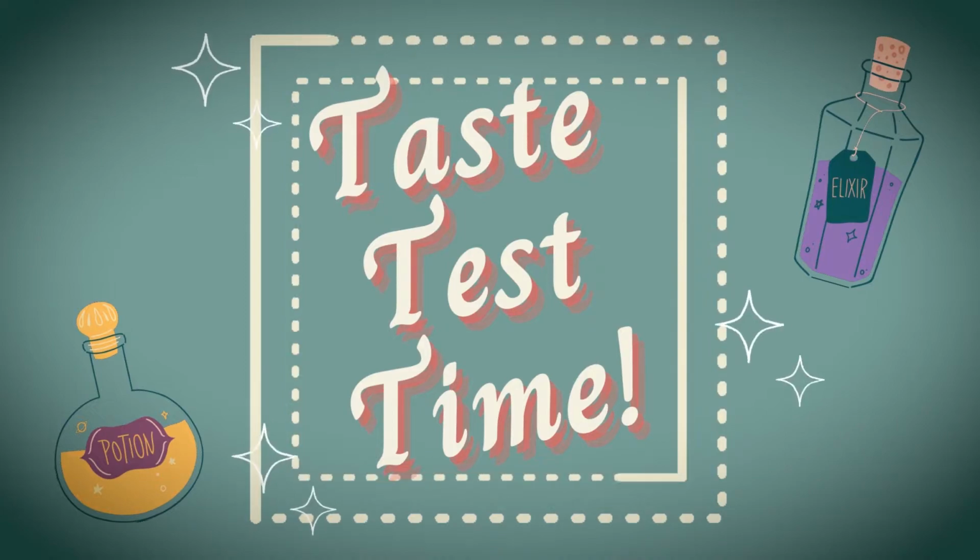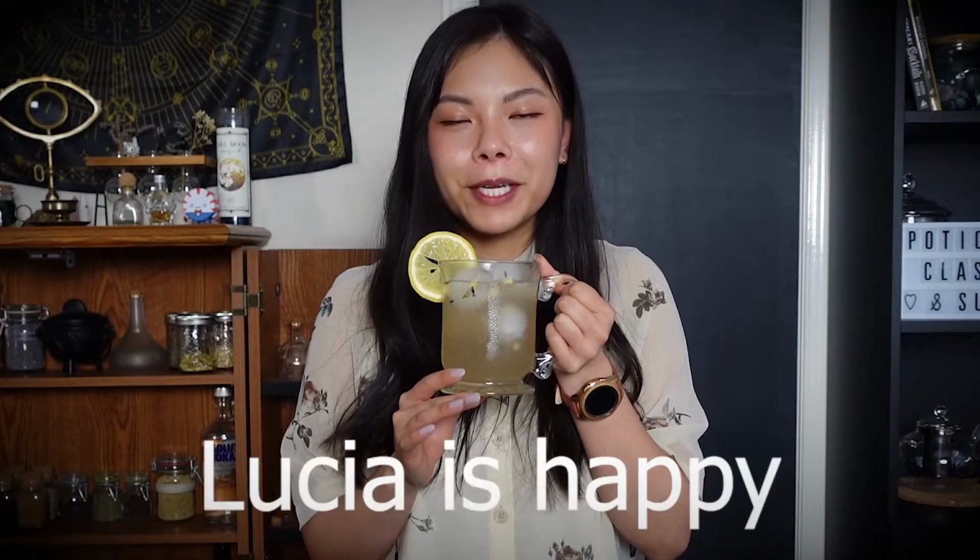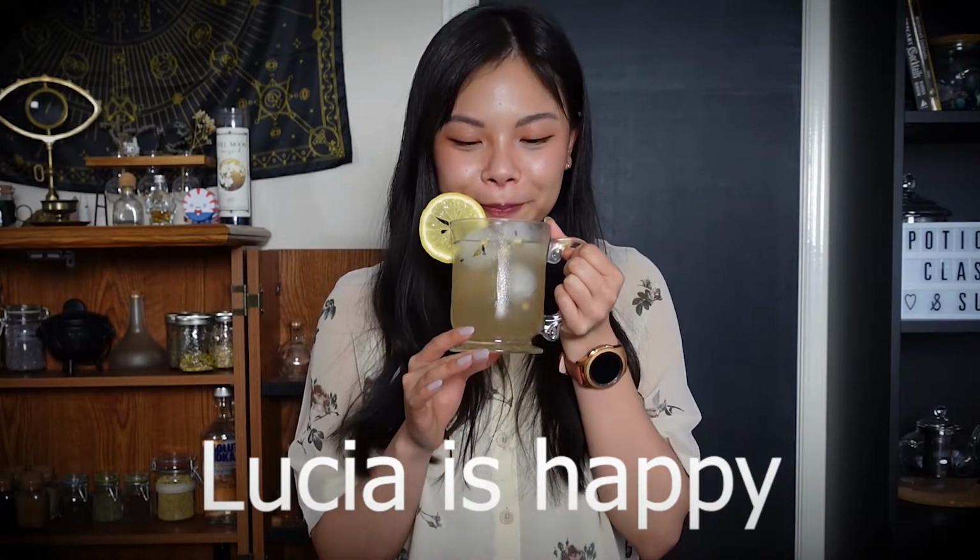It's taste testing time. Yep. This is so good. It's super easy to drink, and I'm amazed that I can't taste the whiskey at all.